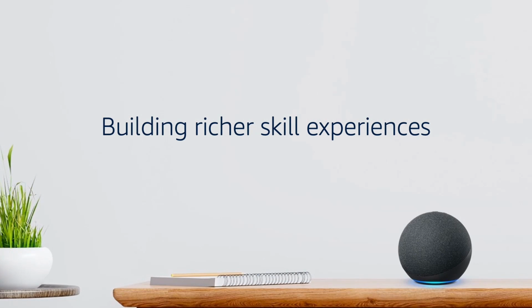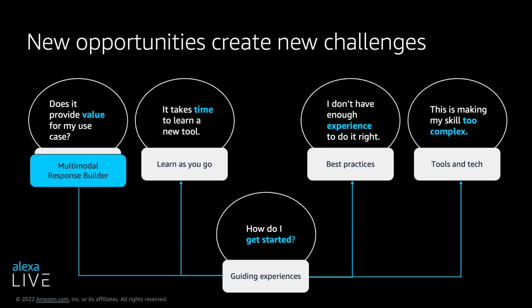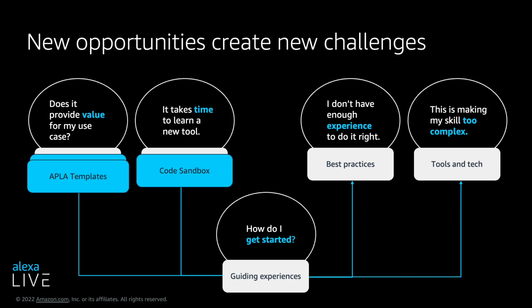After we've learned about enriching skills with APL and Alexa Conversations, let's wrap it up by coming back to one of my initial slides. We learned about Multimodal Response Builder and APLA templates to help you add APL to your skills easily and get a sense of what it provides to your skill almost instantly. Secondly, we introduced you to Code Sandbox to provide a learning-as-you-go experience with integrated code editors into our APL tech docs. We've also announced 2 APL best practice guides for skill developers.